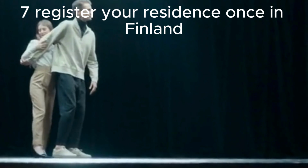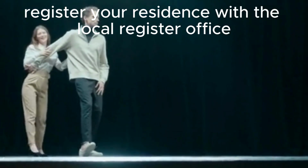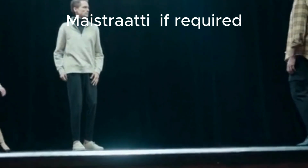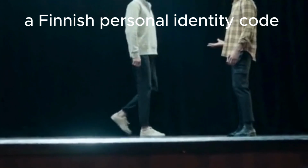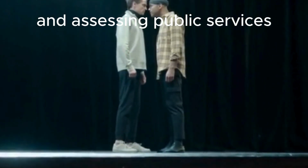7. Register your residence. Once in Finland, register your residence with the local register office, Maistraatti, if required. This is important for obtaining a Finnish personal identity code and accessing public services.